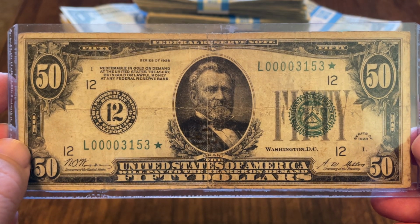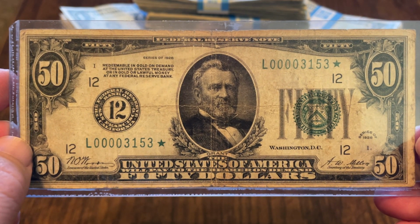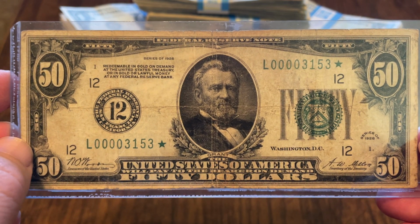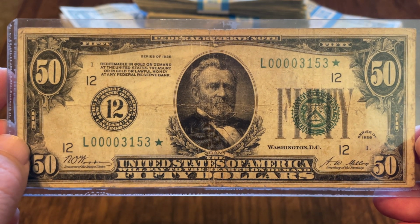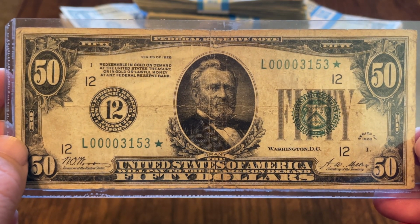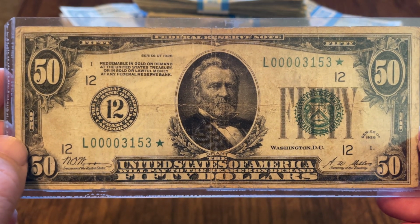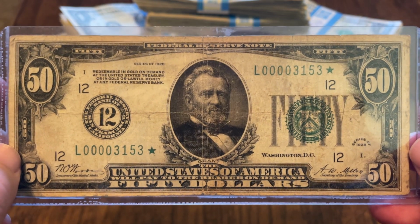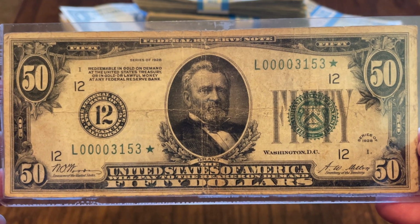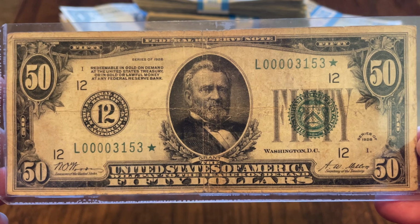Oh yeah, and that book was printed a year or two ago before they stopped printing star notes. So not only is this just a ridiculously rare star note, a ridiculously cool star note, but the fact that it's a star note and they don't print stars anymore, that just boosted the demand on this. So yeah, quite proud of this $50 bill. Beautiful star on there, decent condition on the note, and boy, what a value.